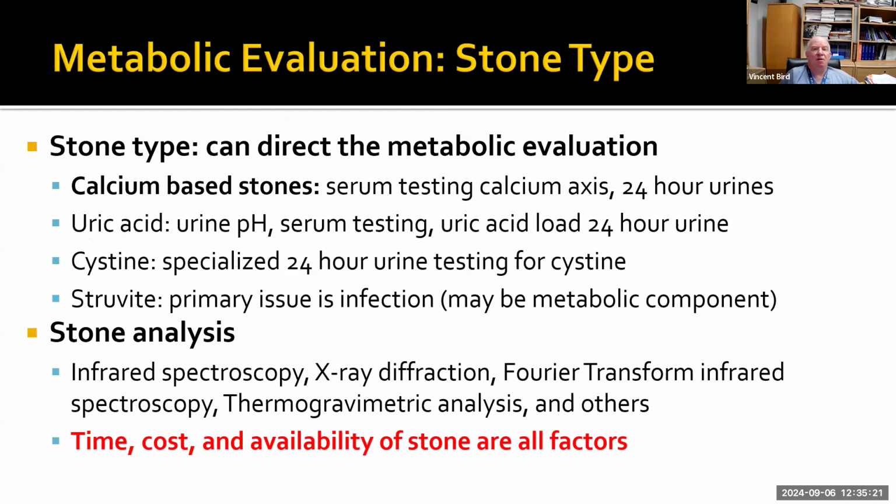In terms of stone type, we can go through the different elements of the metabolic evaluation to see what can be gained. Calcium-based stones are the most common. And as I said, I think the serum testing for the calcium axis is very important. Uric acid stones, we know that for a lot of these patients, the primary driver is low urine pH, so we focus on that. Cystine stones are rare. There is special 24-hour urine testing for these patients, which can assess not only total cystine load, but how much the urine is under or oversaturated with cystine.